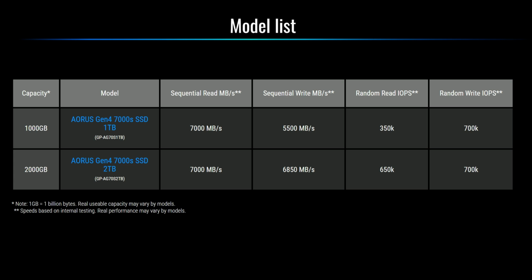So to get these blistering fast speeds, you will have to plump for the larger 2TB capacity, which likely is not going to be cheap. But a 1TB SKU will be available, but the write speed will be 5500 megabytes a second instead, which is still more than enough for the average consumer who likely, probably, definitely won't even notice it.